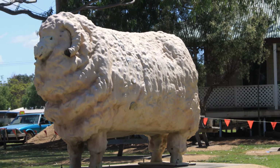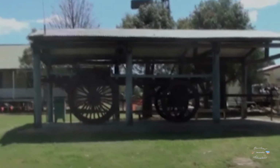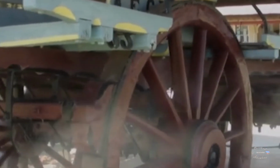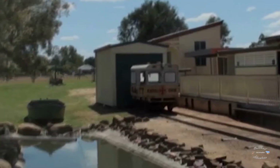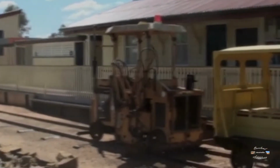Blackall sits on the banks of the Barcoo River and was named after the second Governor of Queensland, Sir Samuel Blackall. Blackall was one of the first outback towns to sink an artesian bore back in 1885, and this now supplies the town's water. It reaches the surface at a temperature of 58 degrees Celsius, it's kept in cooling ponds and treated before use.